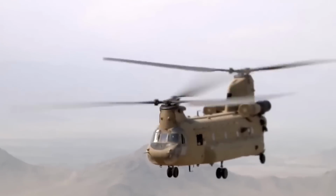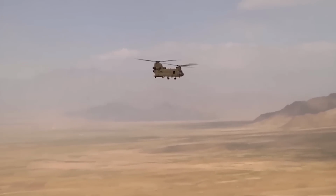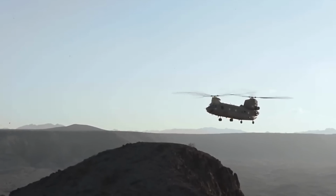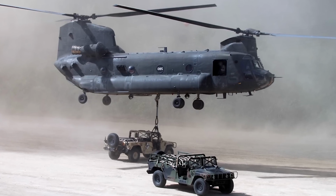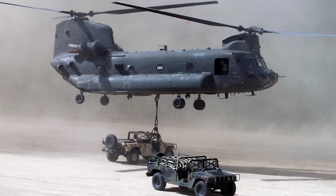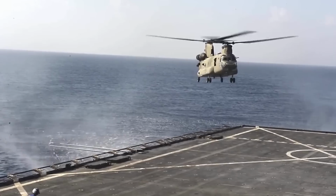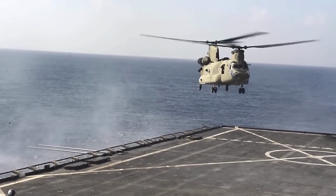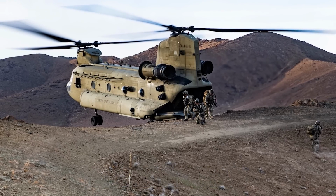The F version has new engines, upgraded airframe, and new avionics. It made its first test flight in 2001, and production started in 2006. We'll look at the Block II variant a little later. Existing CH-47Ds can be upgraded to the CH-47F standard, or these can be newly produced if necessary. By 2014, a total of 300 CH-47F helicopters were delivered to the US. This let them see some action during the Afghanistan conflict.